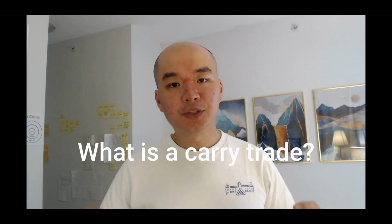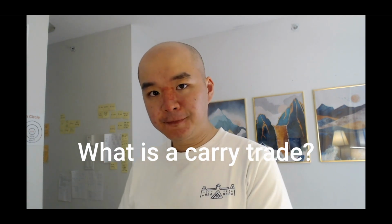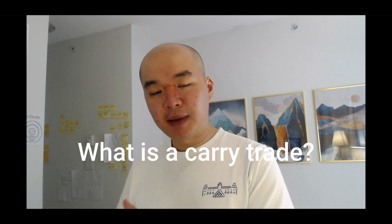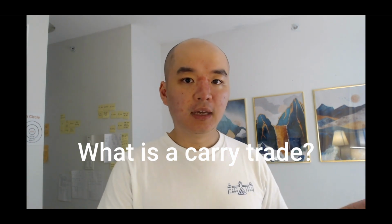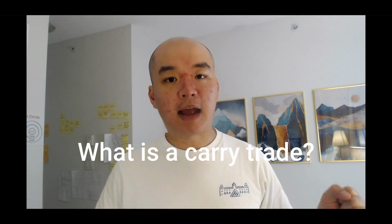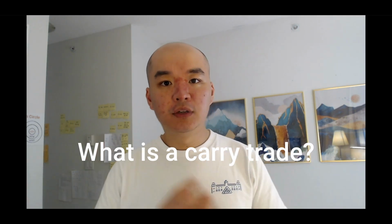And this will lead to an outflow of money from Japan, a weakening Japanese currency, and a stronger US currency, which attracts capital to flow to the US market.